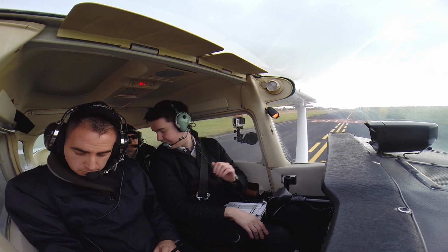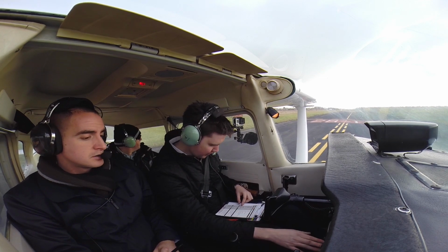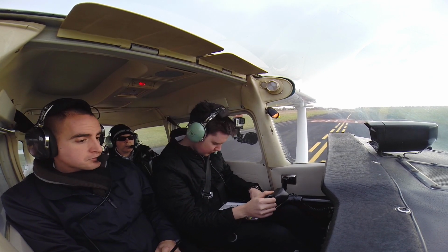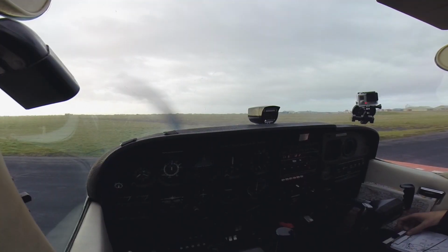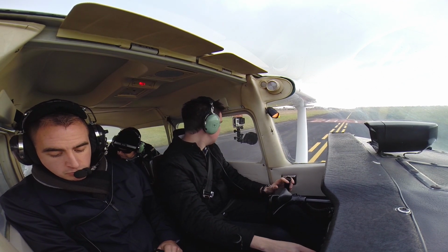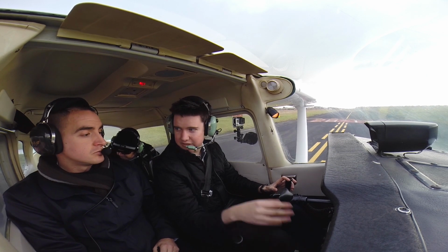I'm locked. Are you strapped in the back, Dad? Yes, Ben, all strapped in, ready. Jolly good. Hatch is secure. Carburetor heat is cold. Controls full, free and correct movement. Okay. Good. Ready for departure. Because of the wind, I'm just going to say ready for departure here instead of lining up, I think.